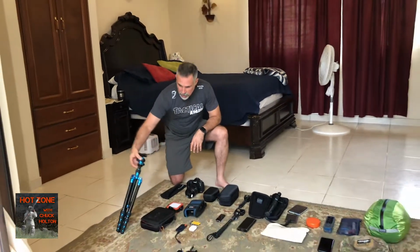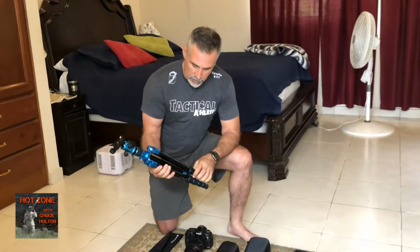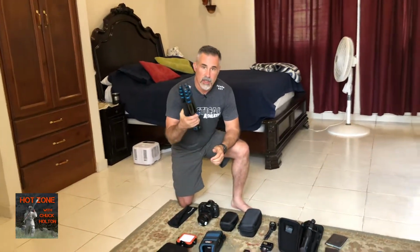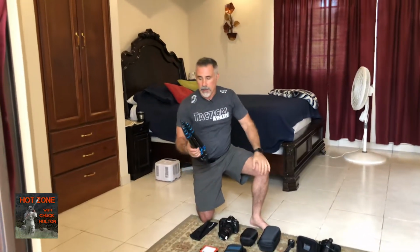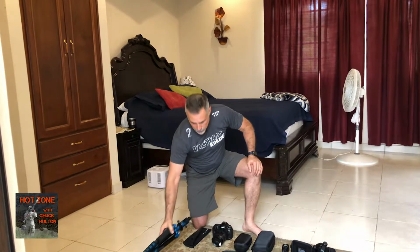Now, this is the smallest tripod I can find that has a semi-decent fluid head here. It's a Mi Photo, I guess, is the brand of this. I've got several of these. It's the smallest one I can find that will stand up high enough for me to do stand-up interviews with either myself or with somebody else. So it'll go almost 6 feet high. And there is a carbon fiber version of this, but it's like $400. It's pretty expensive. This is the non-carbon fiber version. It's about $200. And like I say, I've got several of them. They work great. I've used them for years.